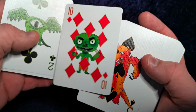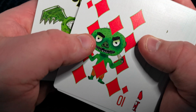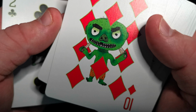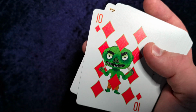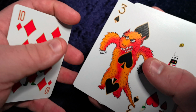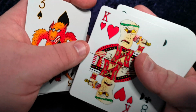So here we've got some of the artwork. He's gone to extreme lengths to ensure the detail on these. See the texture around the outside of the eyes and the shadowing. The blades, he's put detail on. And I love the way that the character is sort of behind and in front of some of the pips. Just brilliant.